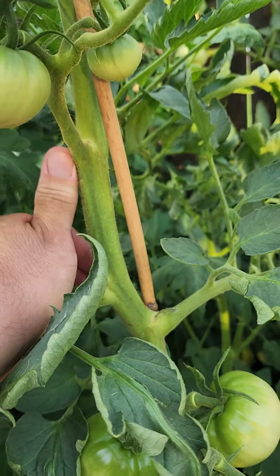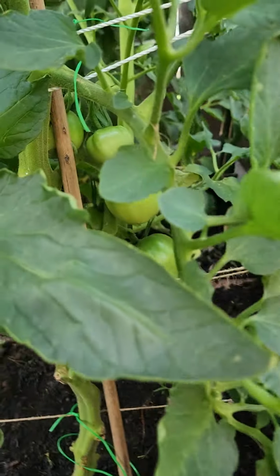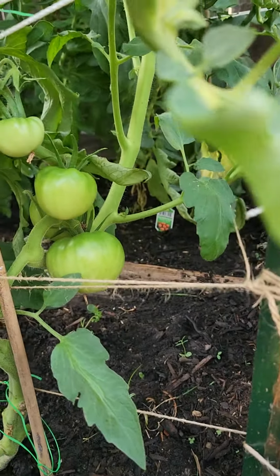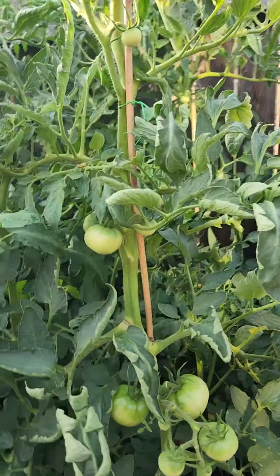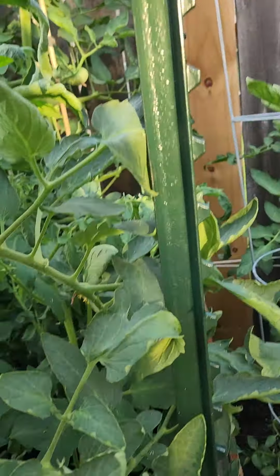And that's chest height. At the bottom, they're big too. Ooh, there's a bunch of tomatoes right there. Look at that. I see 2, 4, there's 6 in here. Nice. 7, 8, 9, 10, 11, 12. That one plant has more than a dozen. The little one on top just starting.